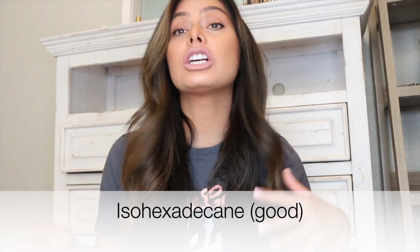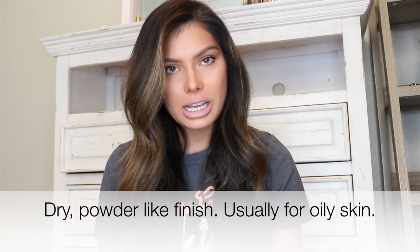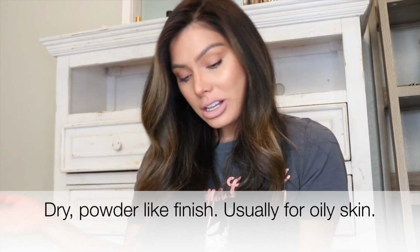The first ingredient is isohexadecane, which is a good ingredient. And this is what's interesting because usually with the first ingredients, you see water, but this is a dry finish-like, powder-like ingredient. This is usually used in products geared more toward oily skin. What's great about this is it doesn't penetrate too far into your skin, and so it really helps if there's other ingredients like antioxidants, it keeps them on the surface. I thought that was really cool to see just a completely different ingredient that I've never seen as a first ingredient in an ingredient list before.